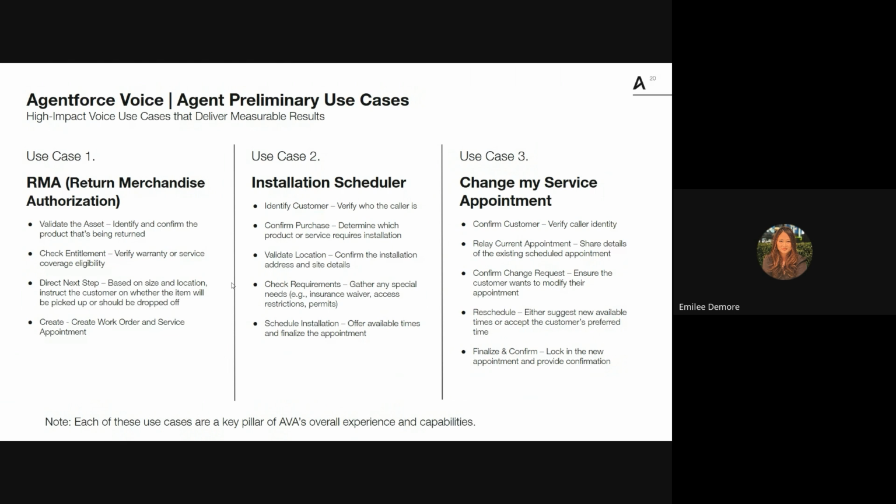And so our first scenario focuses on the RMA process. The agent will identify the asset being returned, will check the entitlement coverage, determine the correct logistics based on size and location, and then will create the work order and service appointment. This will show how an RMA can be completed from start to finish in a single automated flow using Agentforce Voice.